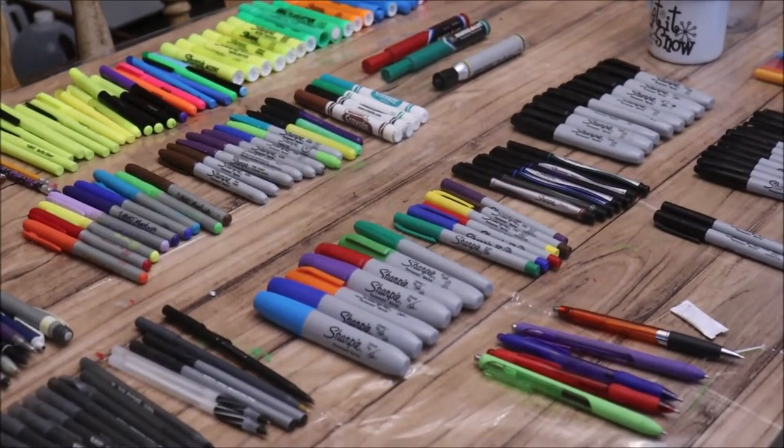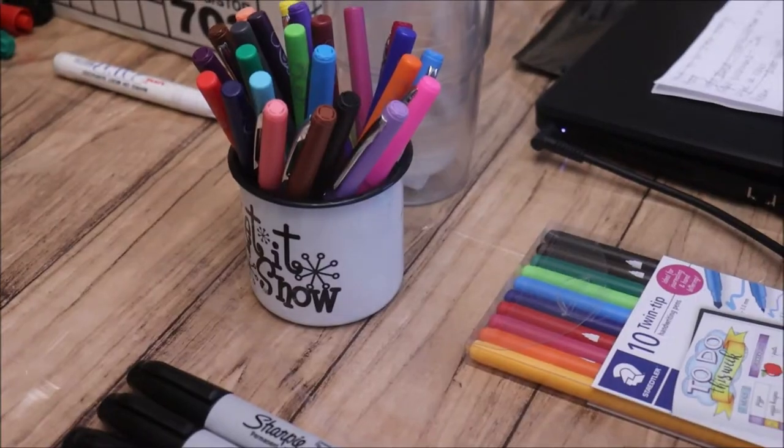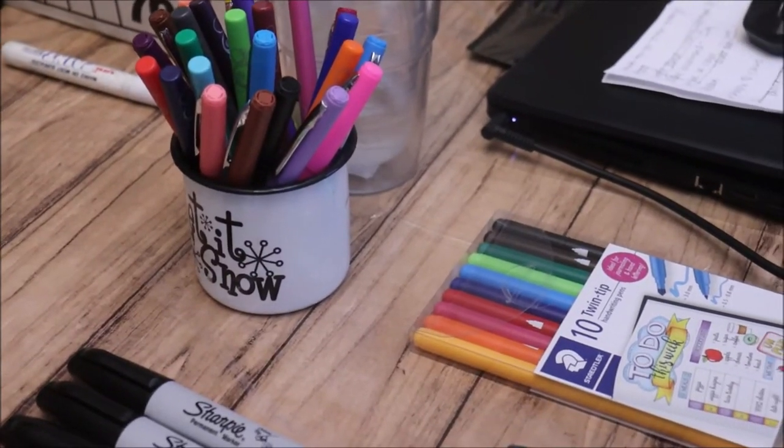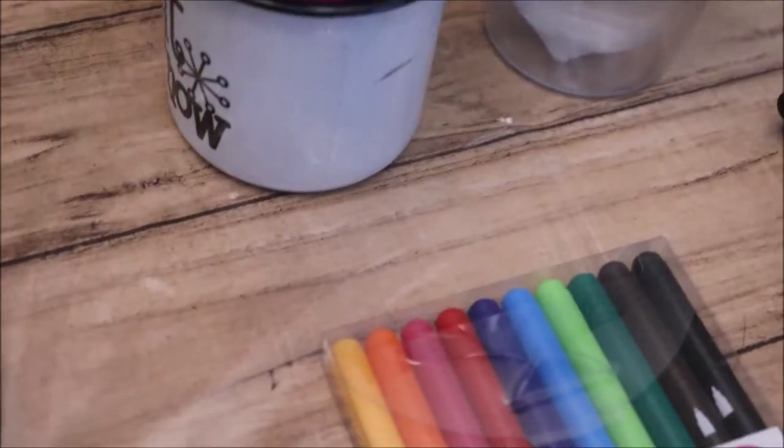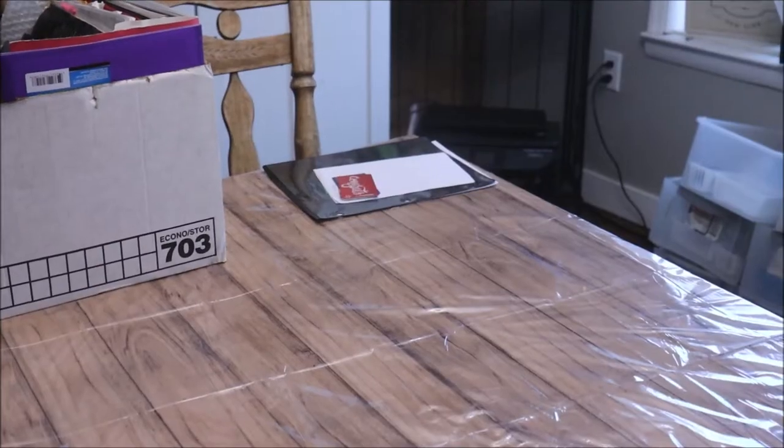This is my collection that I'm keeping. I did donate a lot of it. And then here are my two that I use the most for my day planner. And so I'm going to be putting them someplace else. I don't know exactly where yet, but we're going to work on that.